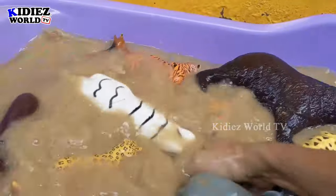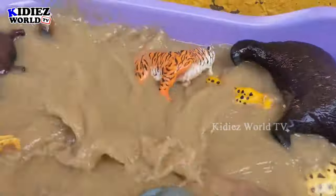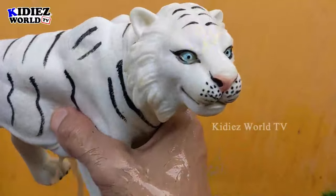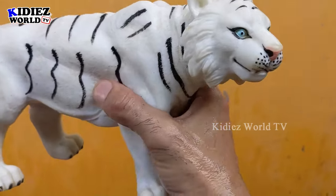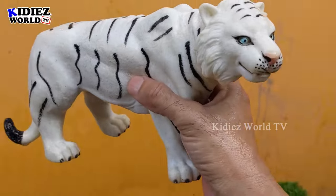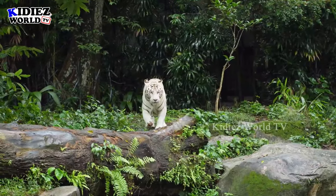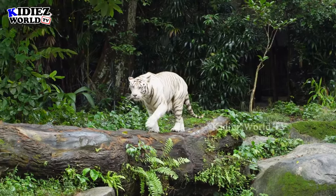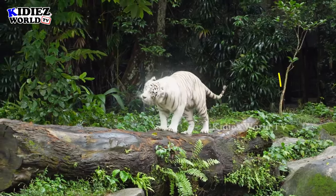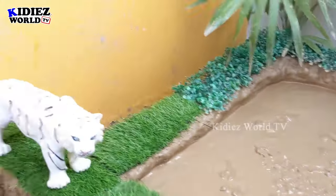It's very hard to wash these animals, especially when they are white in color. But we like to do this and we just did it. This white tiger is clean now and he looks so beautiful. Let's put him here. Let's have a look, and the mud ground is totally empty now.